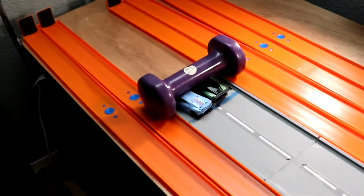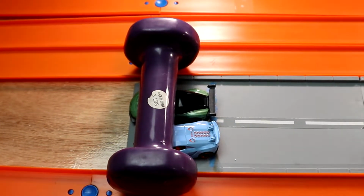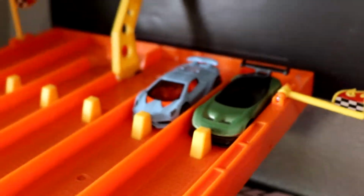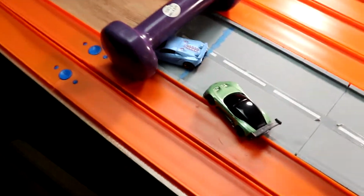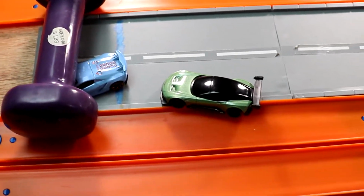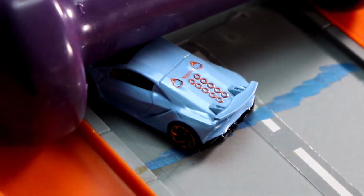That Sesto Elemento's just too fast. It's going to beat out the Aston Martin in the first race. One more win for the Sesto, and he's moving on. 3, 2, 1. That Sesto's just too fast. He's going to block off the Aston Martin from taking the win, and he's going to move on himself to the finale. Here we go.